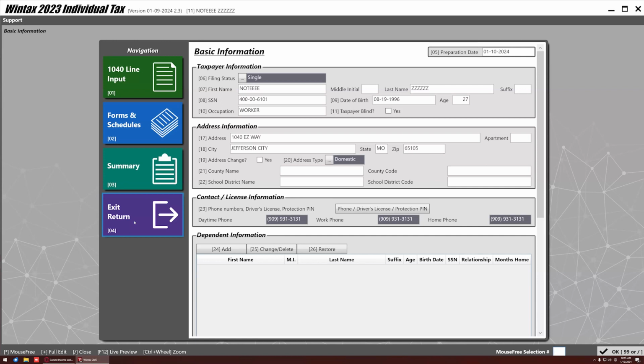Earlier in the beginning, I was talking about line input and form input, the ones you were going to set at the default settings. These are these two, line input and form input. The first part of the flow is the basic information. You fill in all of their basic information, and then the next step of the flow is to go into the actual tax return itself, putting in your schedules and everything. There's two ways of doing that. There's the 1040 line input, which is a visual representation of the 1040.